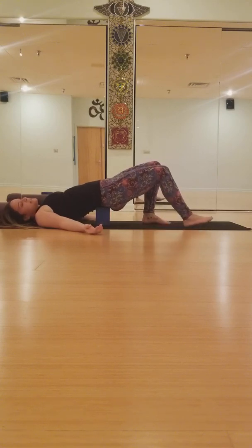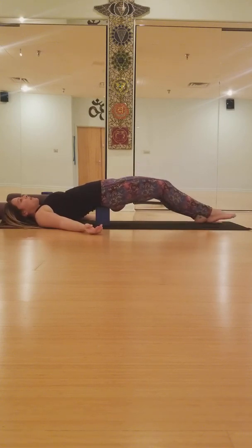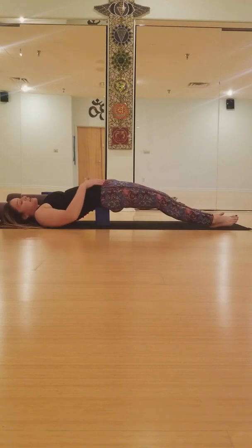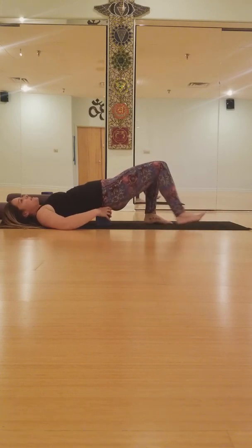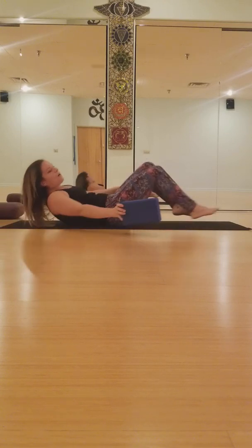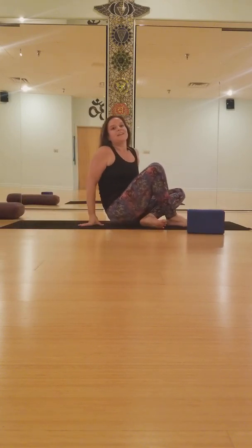If you want to get a little bit deeper, you can start to walk your feet out and just feel the nice extension in the hip flexors here. Nice deep stretch, nice relaxing pose where you can just focus on breathing into that stretch. And this will help open and extend the body and help counter all that sitting that we do, all that flexion.